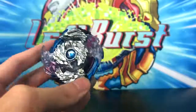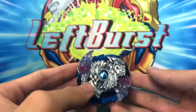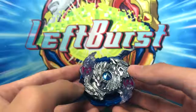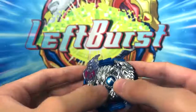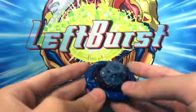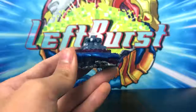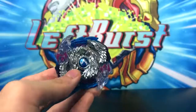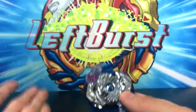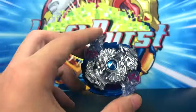The color scheme is one thing I love about Nightmare Longinus. Look at the colors. It has magenta. It has red. It has metal on it. It has an awesome deep blue color, and finally its driver is gray, which I think looks a lot better on the Takara Tomy, but the Hasbro one doesn't look that bad either. So overall its aesthetic appeal is awesome, and it just has dragons on it. It has 4 metal dragons. What's not to like? Anyway, moving on to the next part, its competitiveness.